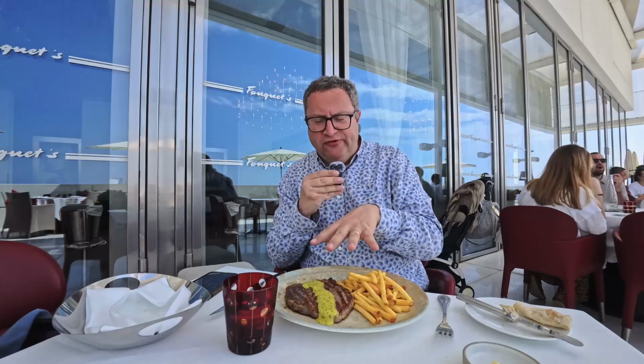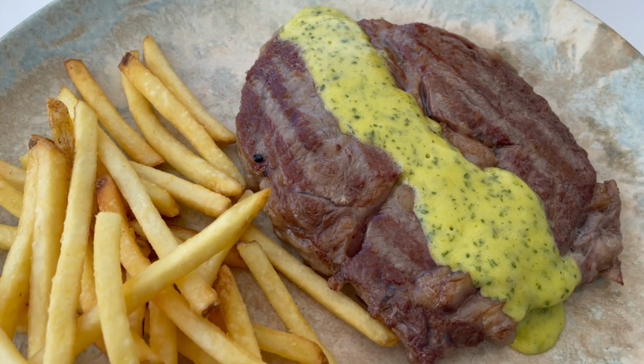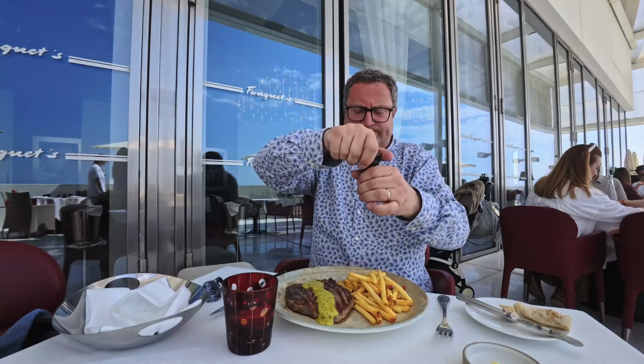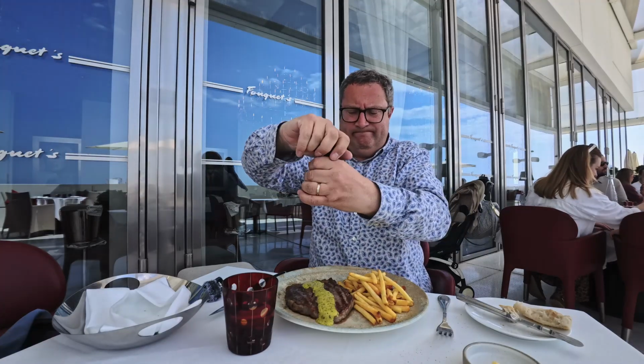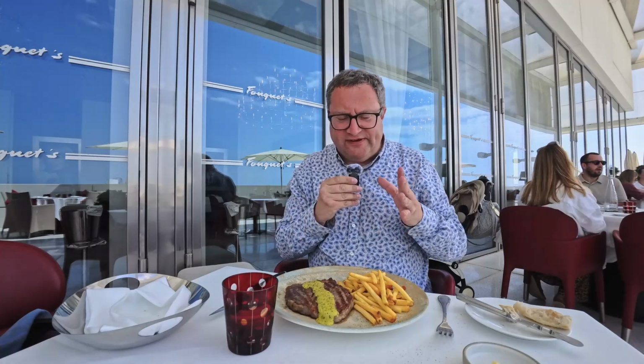Thank you very much. Steak's arrived. It's a sirloin steak, medium rare, with fries. Looks very well presented. Let's hope it's tasty. Let's get stuck into this now.